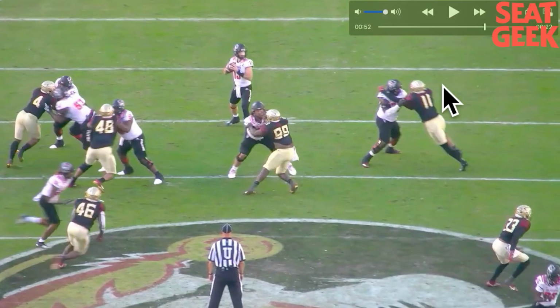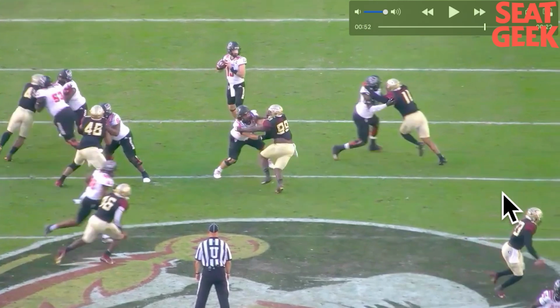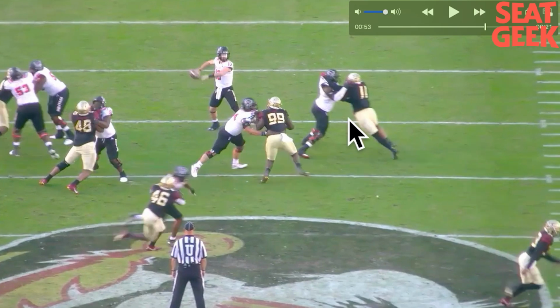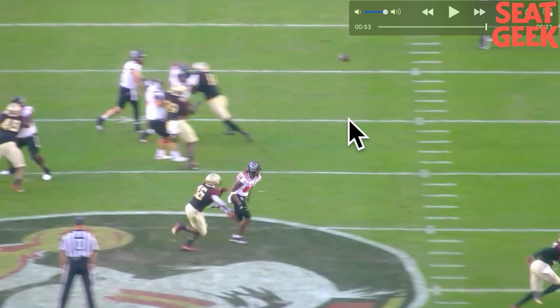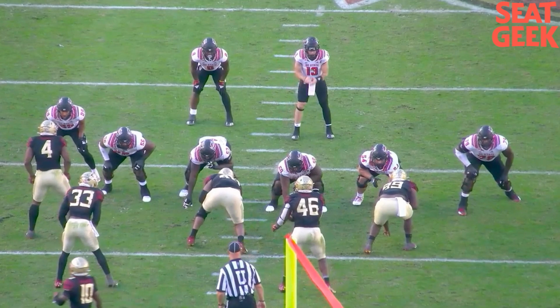But you see Ekwonu gets that left hand back in the breastplate that you want. And then at this time, you're not going to break it off. Just take your right hand off at this point and just put it on his hip and wash him around the corner. But then Jermaine Johnson gets his hand on that left hip of Ekwonu and pushes him back. So, again, decent rep for JJ. Decent rep for Ekwonu.